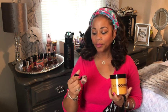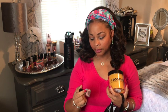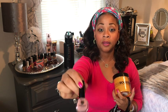I got this nail polish. I don't think I've ever tried the nail polish from the hair store, but they have so many pretty colors. And I believe this was either $1 or $1.99. And that is so pretty. It's like a mauve. And it is just so pretty. So I'm going to try that. I hope I'll like it.